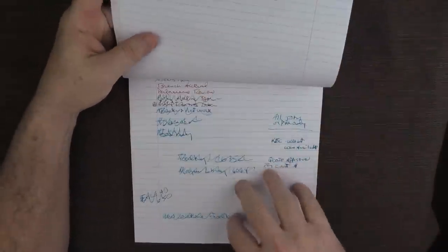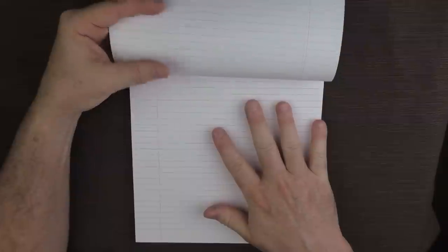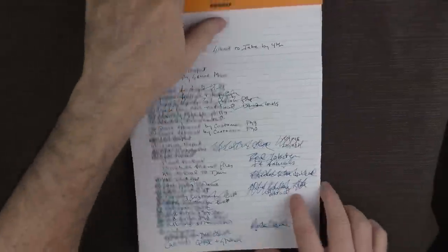That one gives me an excuse to use a fountain pen, and an excuse to write with a fountain pen. I really like the way these notebooks feel. I like the paper of them, but I don't just carry this notebook around by itself all day long.